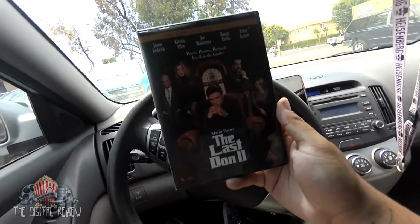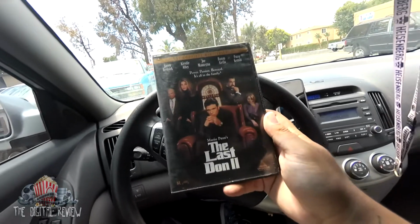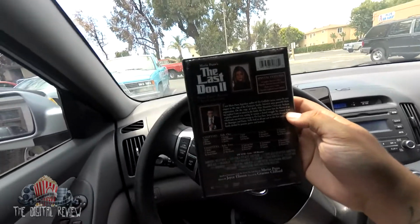Have no clue about it. Kirstie Alley, Patsy Cline, Danny Aiello. It looks like a great cast. I don't know anything about it. It says a complete miniseries right there, so I don't know if this is a sequel or what it's about.